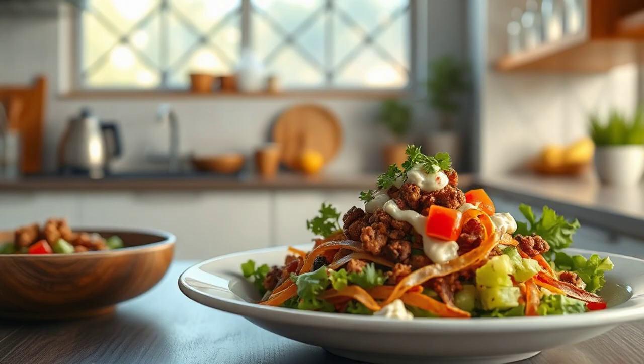tomatoes and onions. For extra crunch, toss in a few crushed pork rinds instead of tortilla chips. If you want to keep it dairy-free, skip the cheese and sour cream and use a dairy-free yogurt alternative. Every bite feels like a fiesta, and you will not miss the tortilla at all.